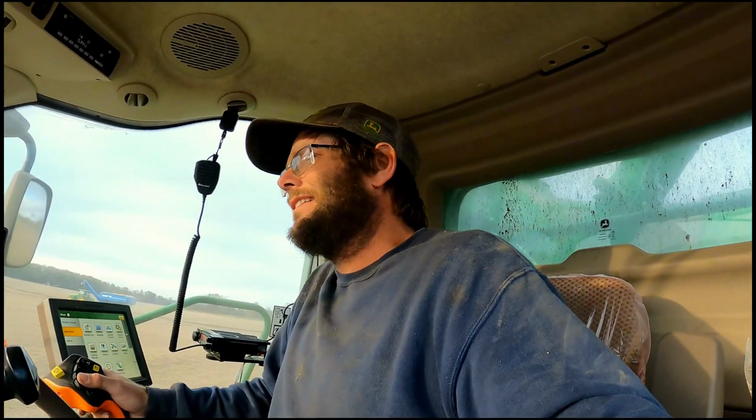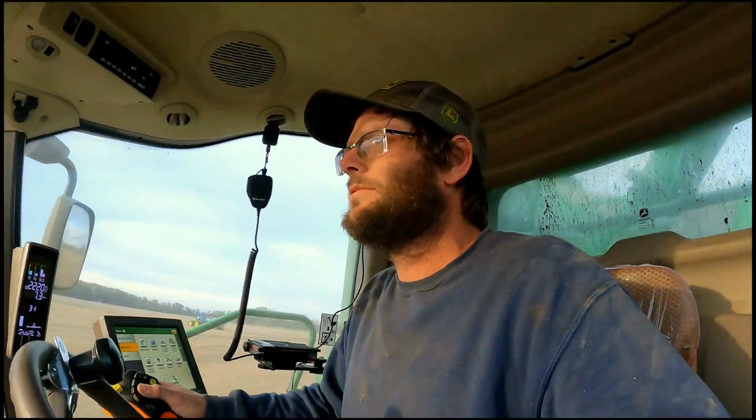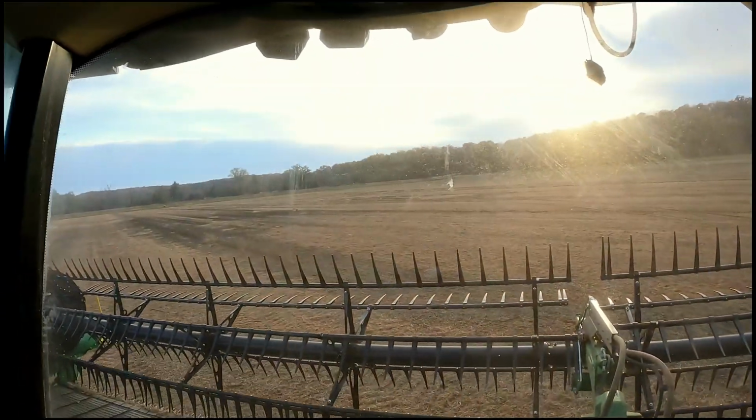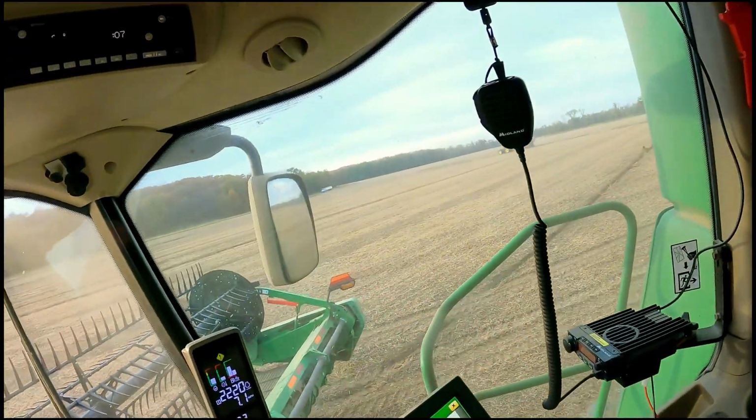It's not terrible. Well, they're terrible. Beans are terrible. Some spots where it flooded out, there ain't nothing there, and where there ain't nothing there, it's muddy. It wants to drag up on the headers, so I put dirt in the center belt a couple times. Cleaned it out quite a few times in this muddy mess, but got through it. Took me a minute, but we got her done. Jeffrey's over there. He's waiting to get loaded so he can get out of here.